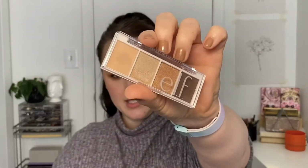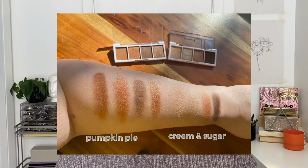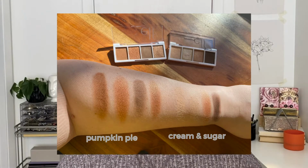Okay, so the first one that I'm going to talk about here is the e.l.f. Bite Size Mini right here. The one I have is Cream and Sugar. Now I know they have a pumpkin one and one that's kind of more burgundies. That would be really great for fall as well. But I do think that this one alone would be a great everyday fall palette.